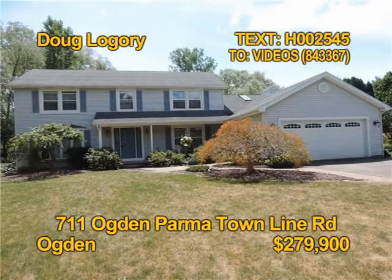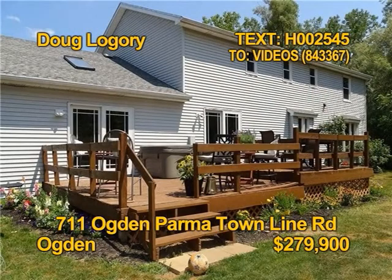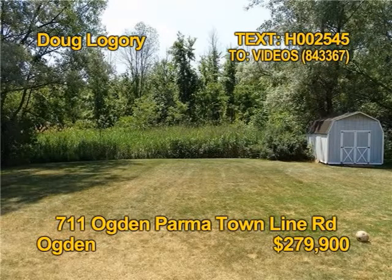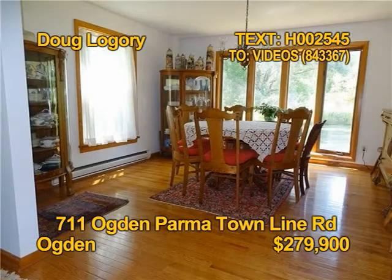This well-cared-for home in Ogden could be yours. The updated Eden Kitchen has cherry hardwood floors, lots of cabinets, and plenty of granite counter space. Sliding doors open to a big deck. Relax with family and friends on the deck that overlooks a pretty lot. You'll find 4 bedrooms, 2.5 baths in this 2,718-square-foot home. Contact Doug Ligori today.